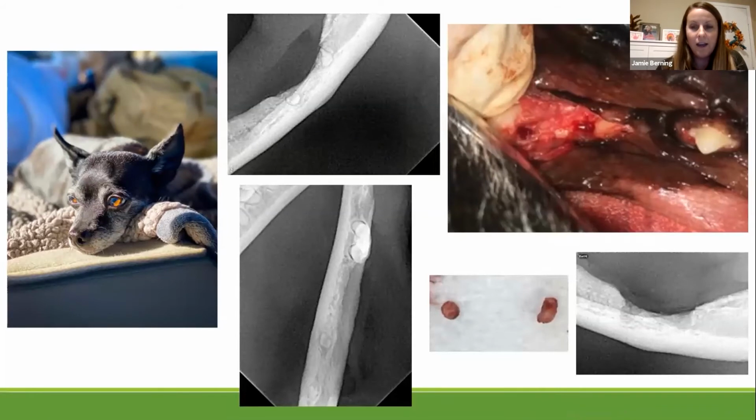So here is a clinical example of why this is really, really important. This is a case that was referred to me. This was a little Chihuahua, and it was not this exact Chihuahua, this is my friend's Chihuahua. It was referred to me because when the procedure was initially done, this tooth needed to come out, the root tips broke off, and it wouldn't stop bleeding. The referring veterinarian could not get the bleeding to stop until finally she gave up on getting the roots out and said, we're just going to call Jamie, she can take care of this. Which is fine, and we did.